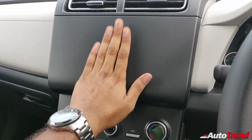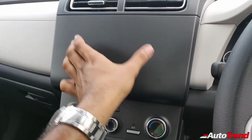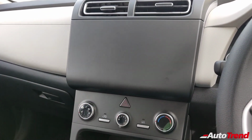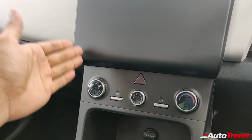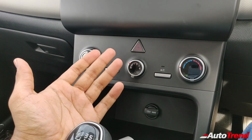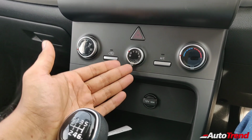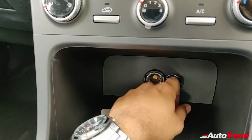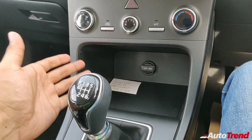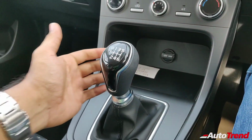So this here is the black panel where you will have to cut out the section if you are about to fit an audio system. So that is all about the center console. Coming lower down, you get the very chunky looking and very high quality feeling manual AC controls. Coming lower down to that, you get a 12-volt charging socket in this storage bin. However, you do not get a smart charger, which is kind of a bummer, but still it's fine.